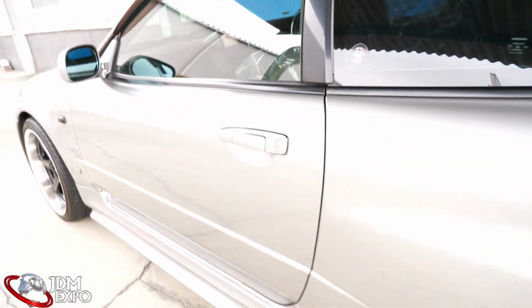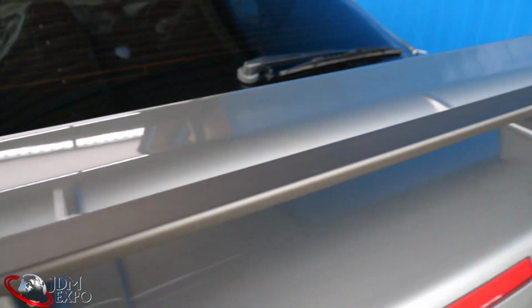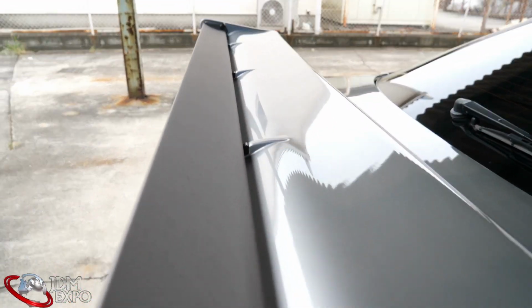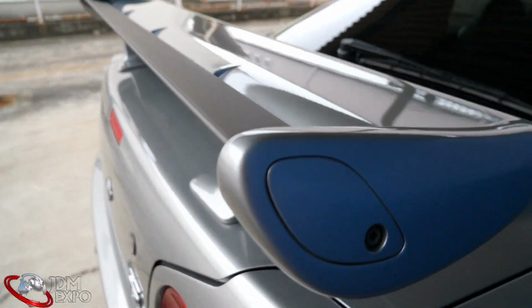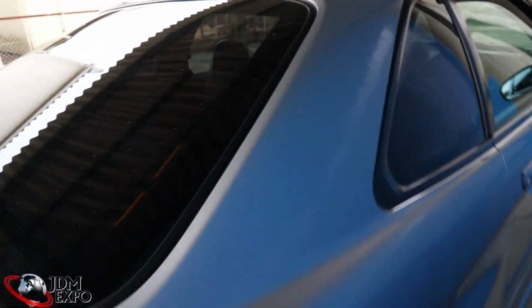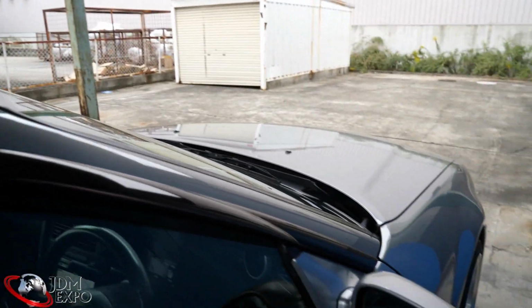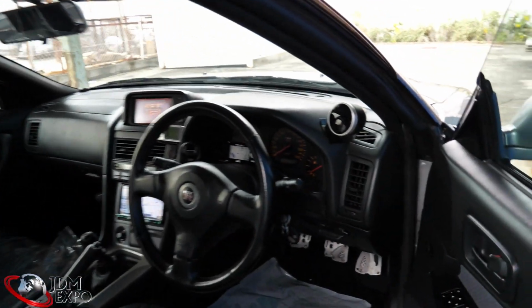We'll check out the driver's side. Look at this wing here. It's an OEM, in really good shape. The paint's all around, obviously, in good shape, even these rain guards. So, have a look in here. Let's see, even that GTR trim there.